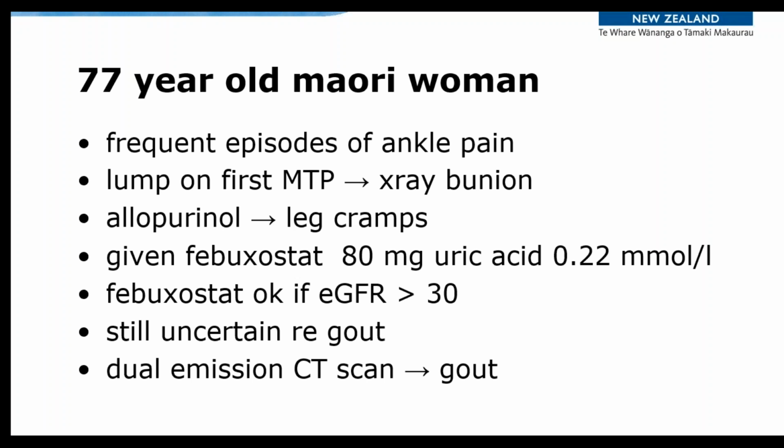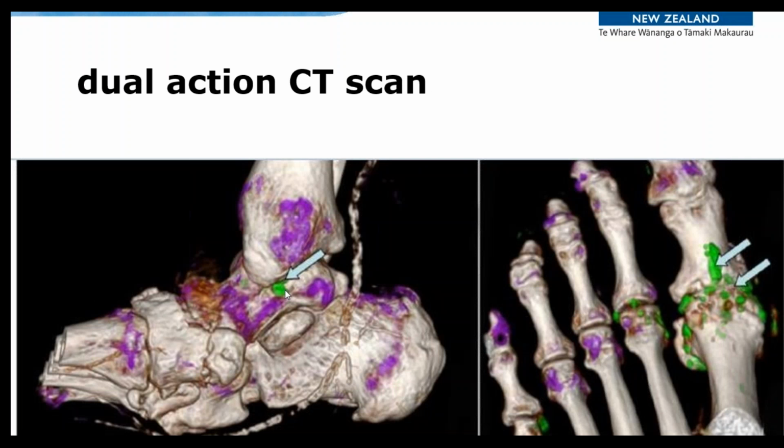Now, what was interesting with this lady was that there was so much doubt about whether she had gout or not that we referred her to the rheumatologist, and they did a thing called a dual emission CT scan, which made the diagnosis of gout. And I'll just show you what that looks like. On a dual emission CT scan, you get these little green bits there, and that tells you you've got gout.